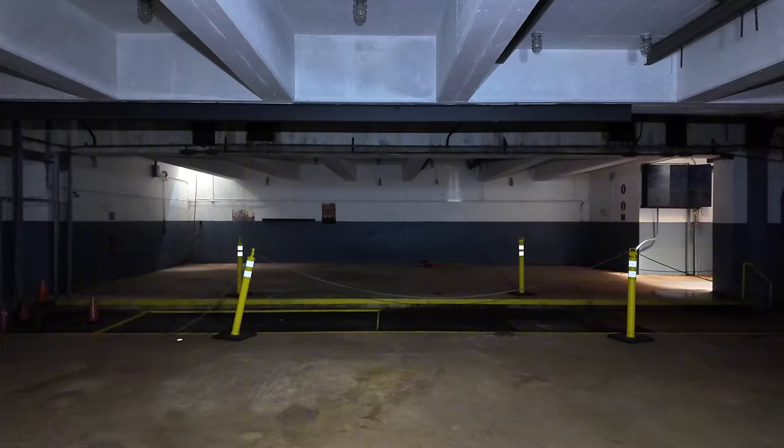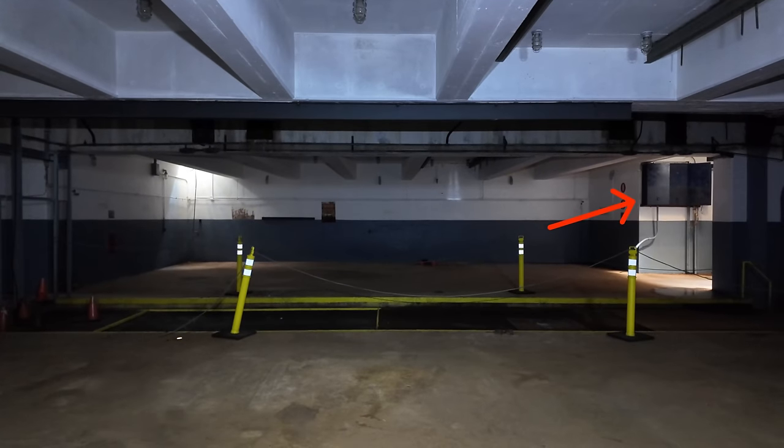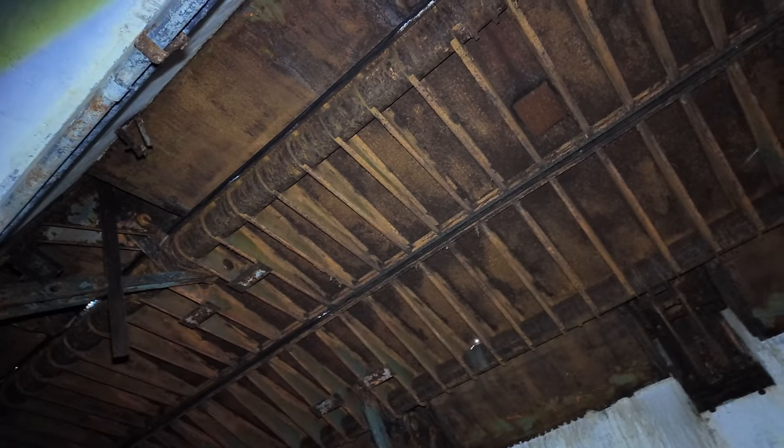You can see how high the water was by looking at the water line on the electrical box across the room. This is the bottom of the magazine door and what it looks like when the elevator is in the down position.